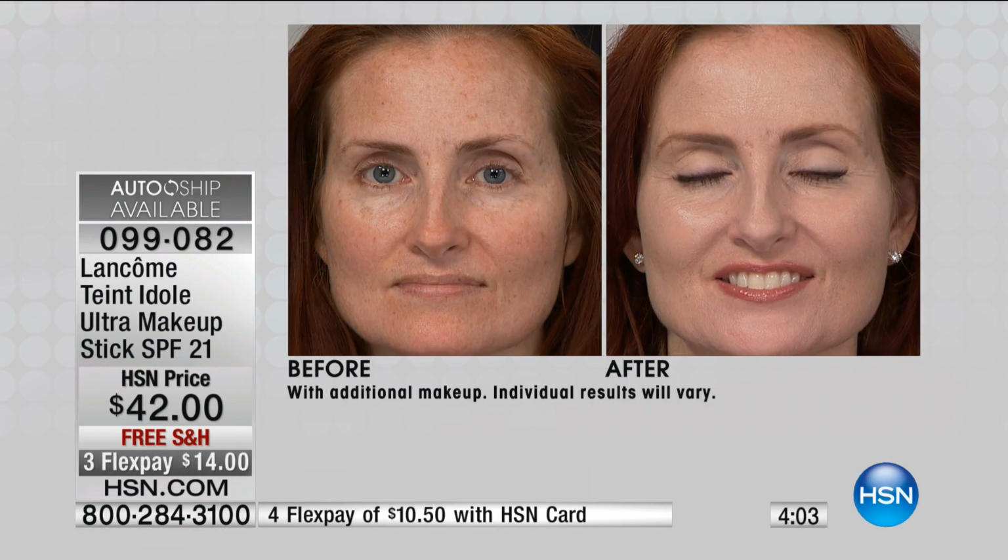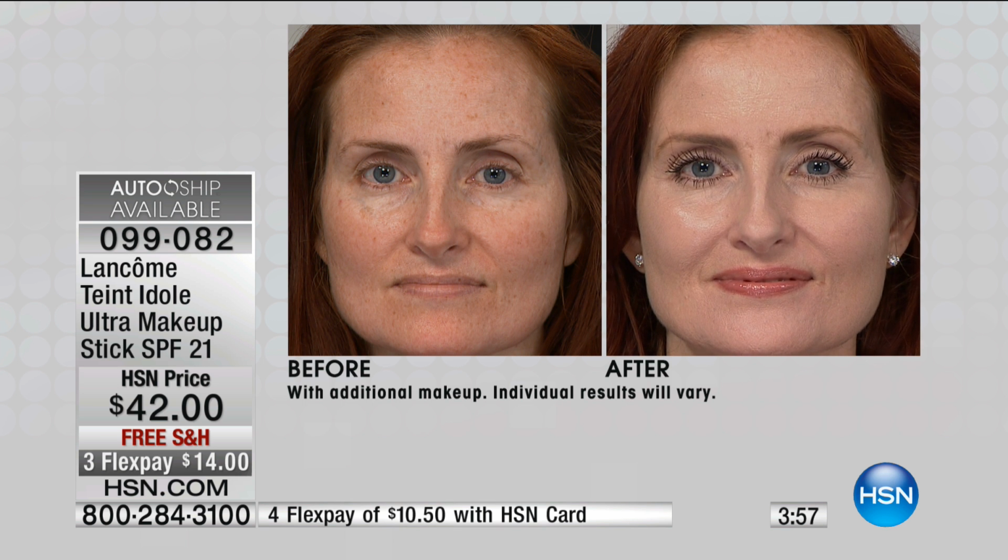Wow. But look at the difference in Angela's skin. Wait till you see this before and after. Flawless. Her skin looks flawless. It doesn't look like Angela's wearing a pound of foundation. And I think that's why women adore this. This is a customer pick, 231 reviews, 131 5-star.